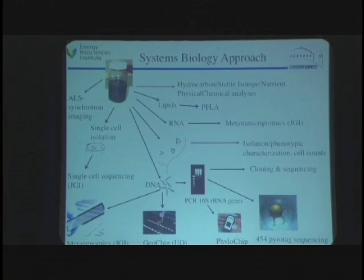What we did is to use our systems biology approach, looking at the hydrocarbons and their stable isotope and nutrients, physical chemical analysis. We also looked at the fats. If you remember your basic biology, we had DNA forms RNA, forms proteins, and so on, and lipids, and we looked at all of that.